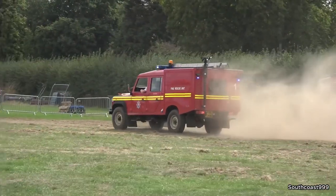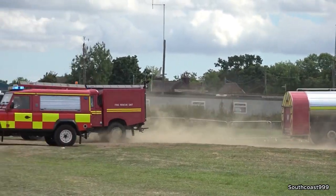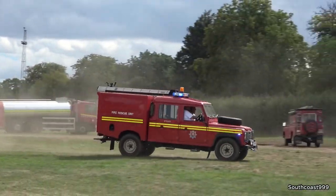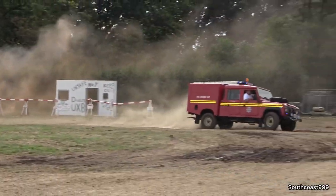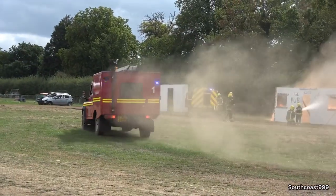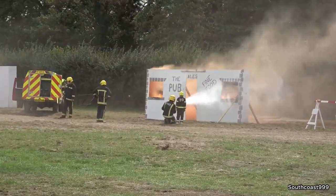But the 130 fire rescue unit had to do another 200 yards to get here today. So it took them a little bit longer. They will now set in and they will help to establish a safe fire environment so that everybody can get out of that pub, preferably with a pint and some pork scratchings.